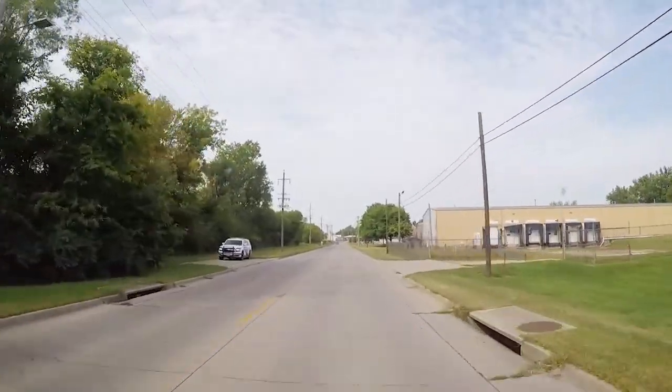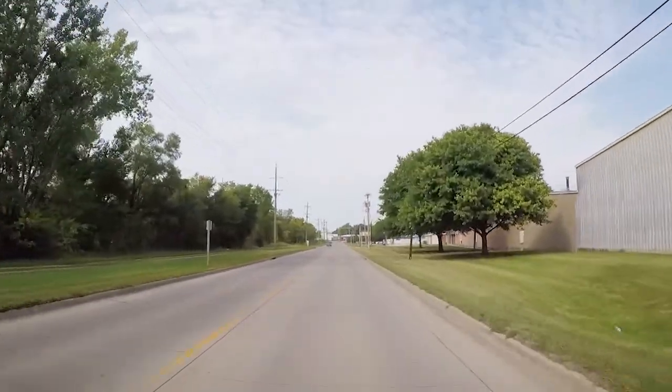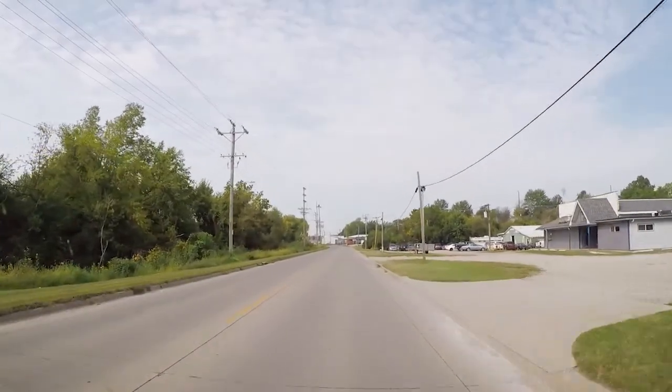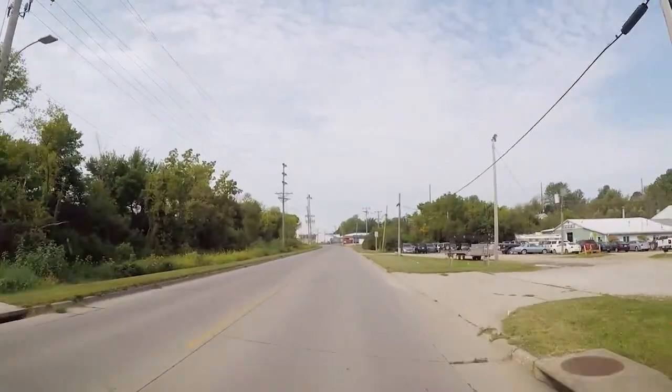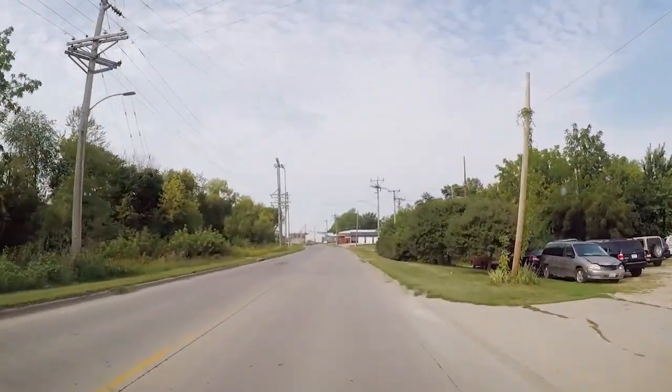Speed trap. What is the speed limit here anyway? Oh damn, he's pulling me over. So the speed limit dropped from 40 to 30 and I didn't notice. I was going 44. He ticketed me for just 5 miles over the speed limit.